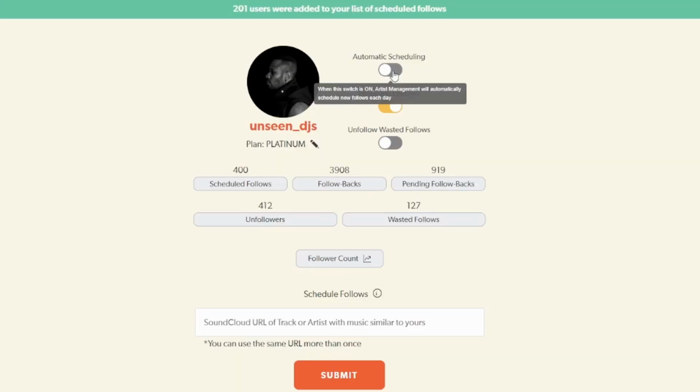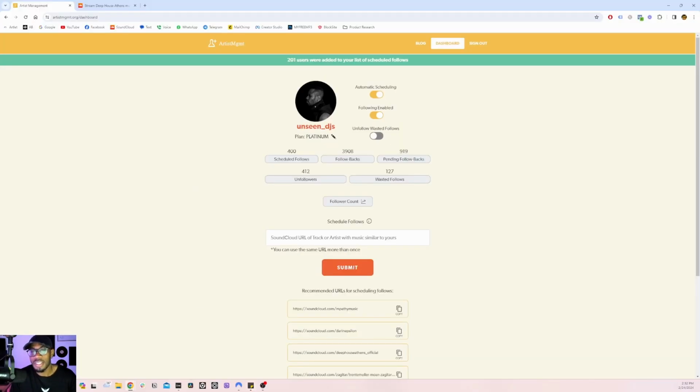So let me switch this on. Basically, this is taking advantage of AI. Artist management has a backend AI that goes and scans all the profiles of artists who make music that is similar to you. Then it finds the artists who are doing well on the platform, searches their active users, and schedules to follow those active users on those profiles.